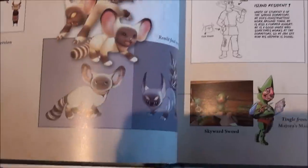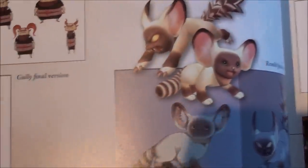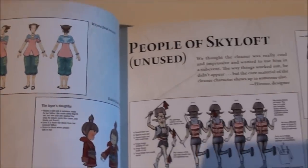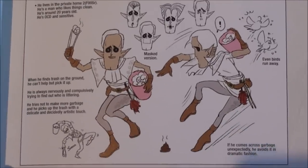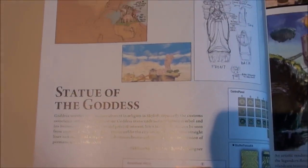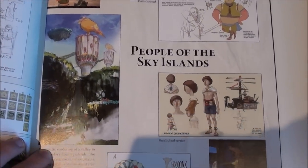So here we go. Remember this little one? I showed them to you in the Japanese version as well. Different costumes. People of Skyloft. Unused. So these didn't appear in the game, but Nintendo did create them. But they didn't make it into the game. Statue of the Goddess. People of the Sky Islands.